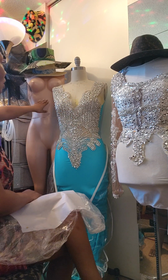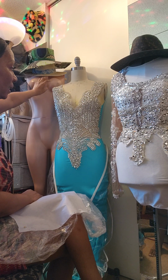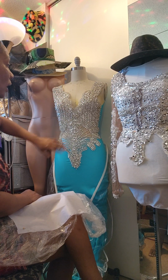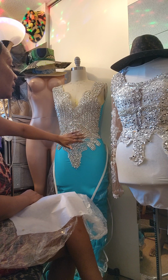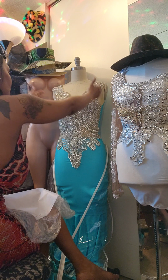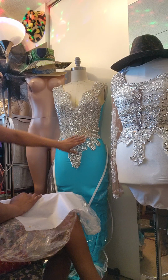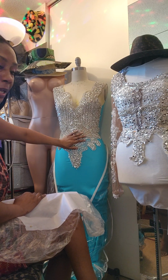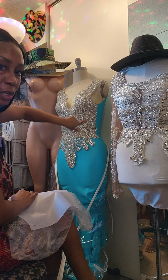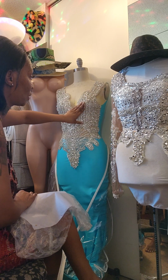When you look at the mannequin, her skin is all flesh tone and her bust sits right up, perky. But when you're dealing with a real person, it's different. Keep in mind, this whole piece is sheer. So what I do is take another piece of sheer lace and sew it, and then I sew this sheer applique on top. The size of this dress wasn't made to come all the way over, so I have to fill this side in so she doesn't have that side showing.